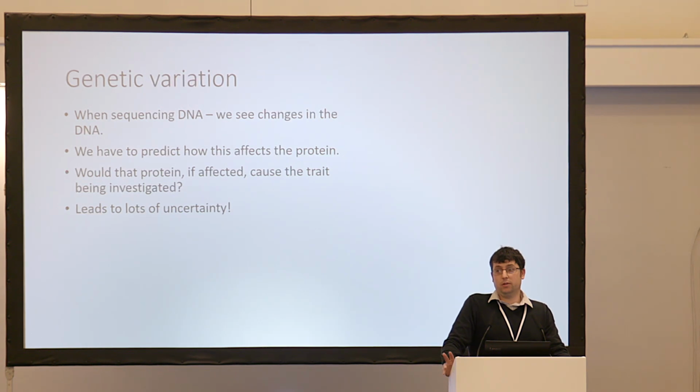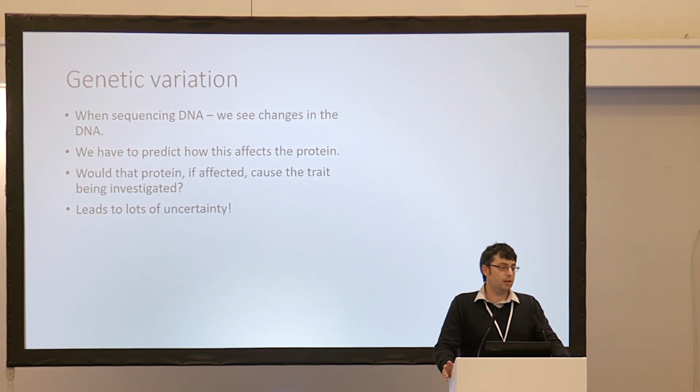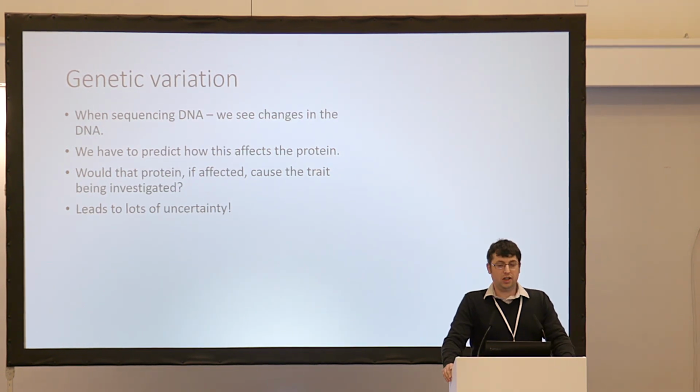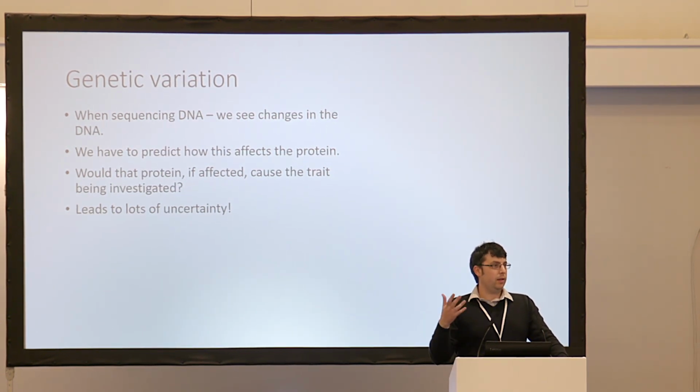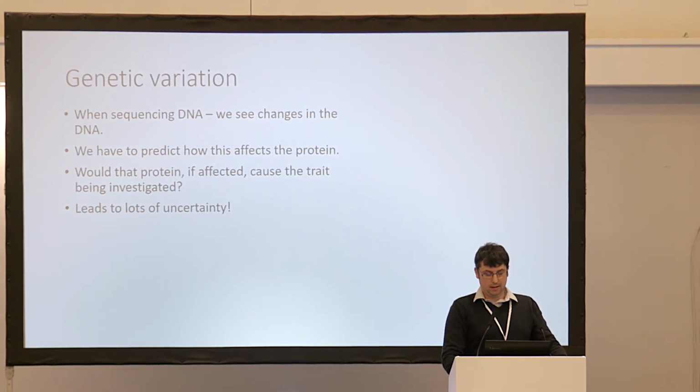And it's the same with leukodystrophies or any inherited disease. If you see a particular clinical feature, if you see a change in a protein, can we link that with what we see clinically as well? But actually this leads to then a lot of uncertainty. And herein lies the problem.